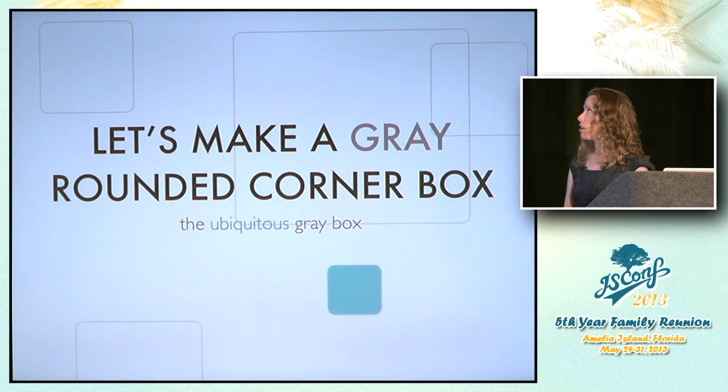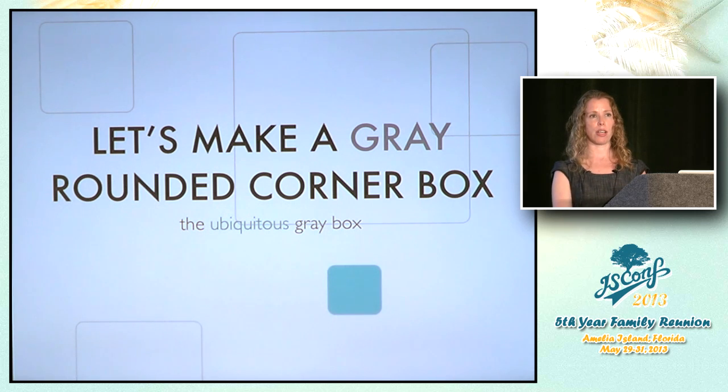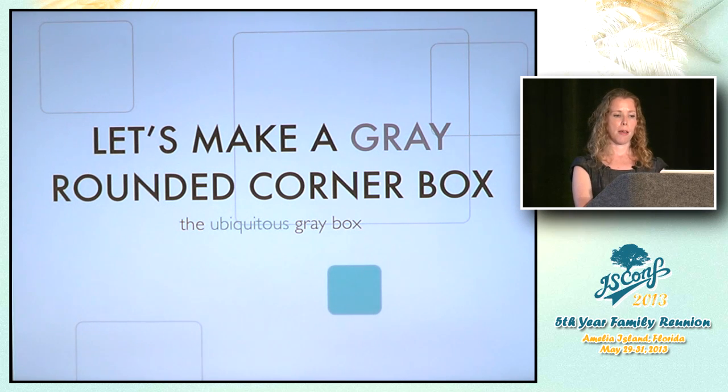So the first thing was trying to make a gray rounded corner box and realizing that sometimes your SASS output is a lot larger than you might think that it is. That said, I love SASS. I wouldn't go back, and we were able to make these performance improvements using SASS on the site, but we did have to be constantly vigilant and checking the output and making sure that SASS wasn't outputting something crazy because we'd combined things we didn't realize.